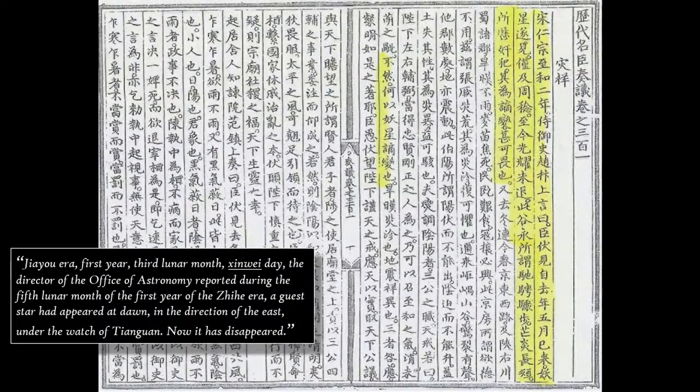The Chinese refer to the object as being below Tianhuan in the sky. We know Tianhuan to be a star in the constellation of Taurus, and we now believe that what they witnessed in 1054 was a supernova explosion.